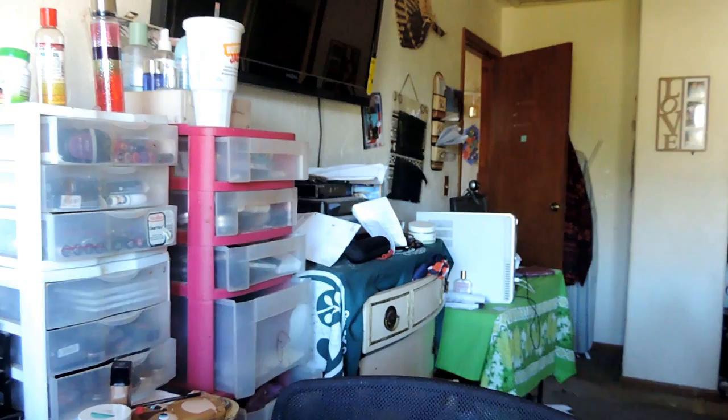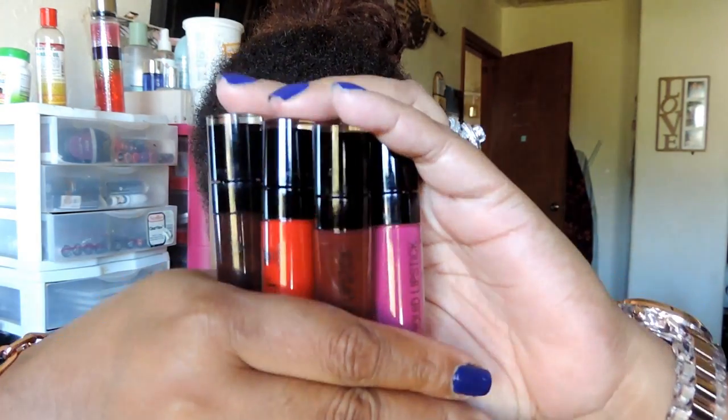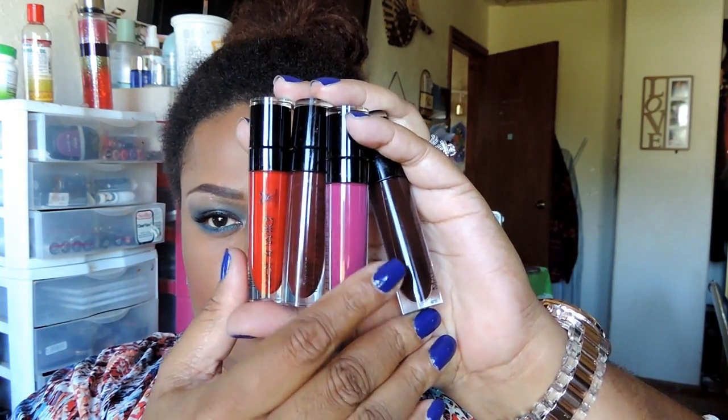I fell in love, I went crazy when I found out that they came out with the lip creams. I've actually bought all 4, so this is all 4. I'll be swatching them live. This reminds me of the Jeffree Star packaging. I don't know why, but it does. Anyway, these are the four fall collection lip creams right here, and I just had to pick them up. Here are the 4 that I got. Trying to hold it so it doesn't fall.